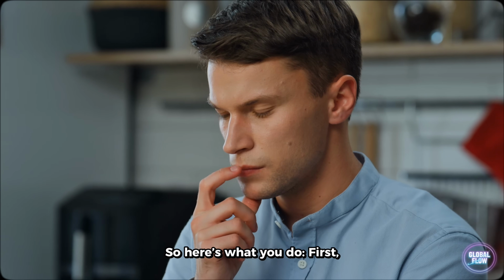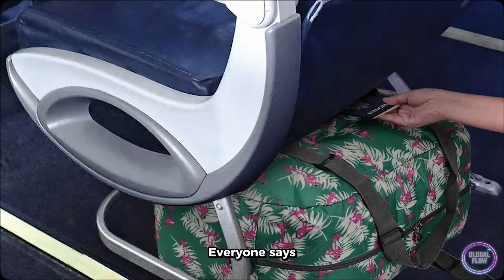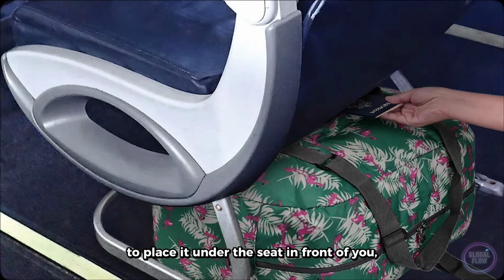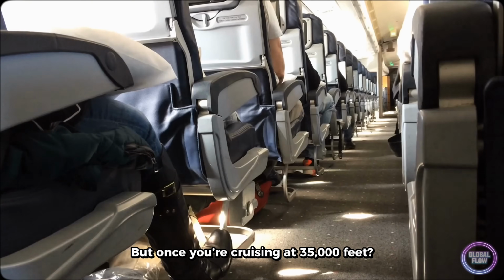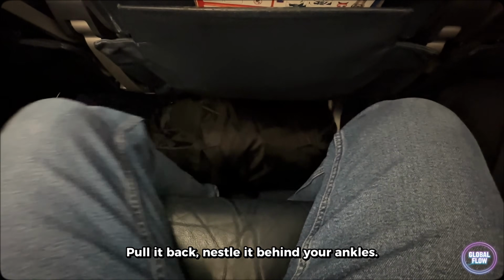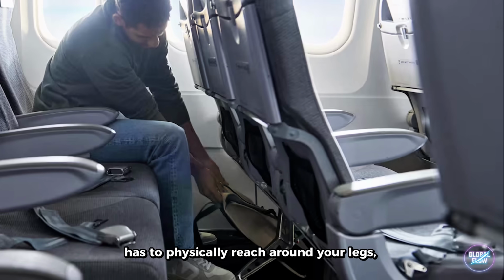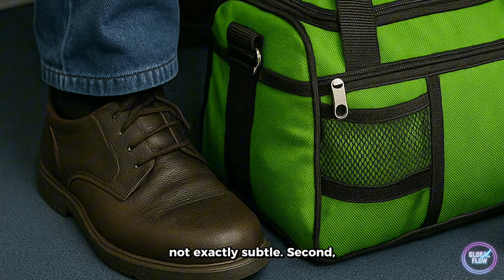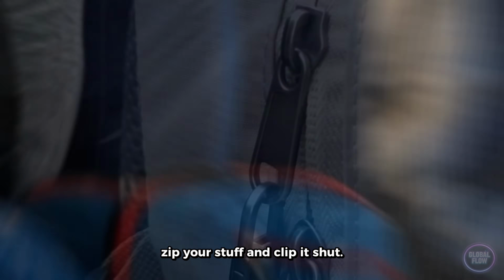So here's what you do. First, where you store your bag matters. Everyone says to place it under the seat in front of you. And sure, that's what the rules say for takeoff and landing. But once you're cruising at 35,000 feet, pull it back, nestle it behind your ankles. Now, anyone who wants to unzip that bag has to physically reach around your legs. Not exactly subtle.